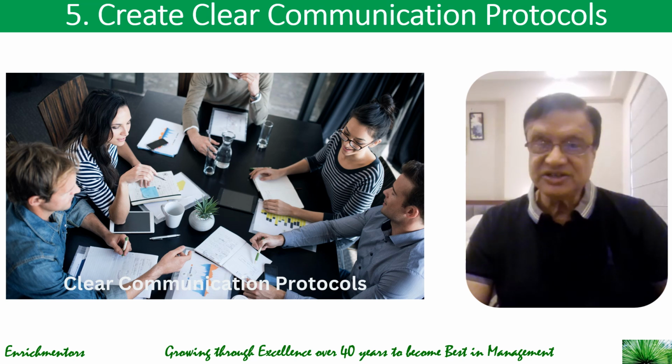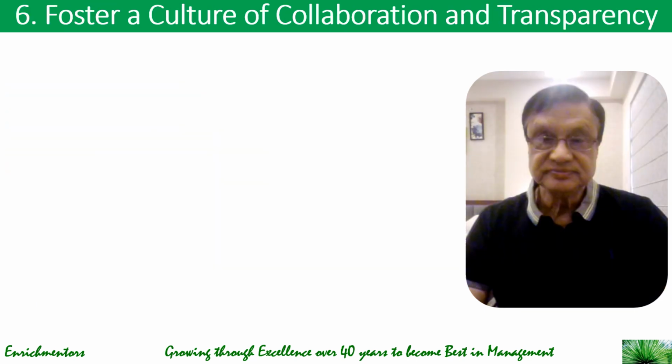Define clear escalation paths for issues that require cross-department involvement, such as coding errors or claim denials. Ensure everyone knows whom to contact in each department to expedite resolution. When a department changes a RCM process, like updating billing codes or eligibility verification, communicate the change to all impacted teams. Use email updates, shared documents, or intranet portals to document changes. So create clear communication protocols and let everyone know.